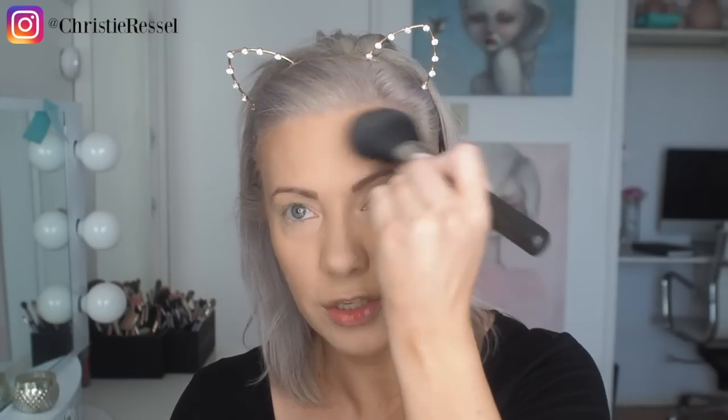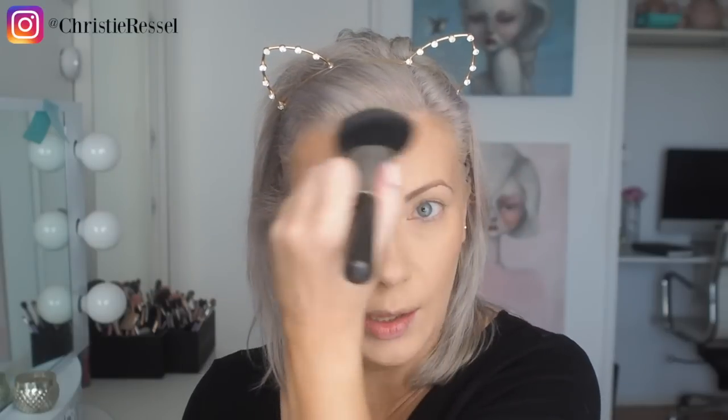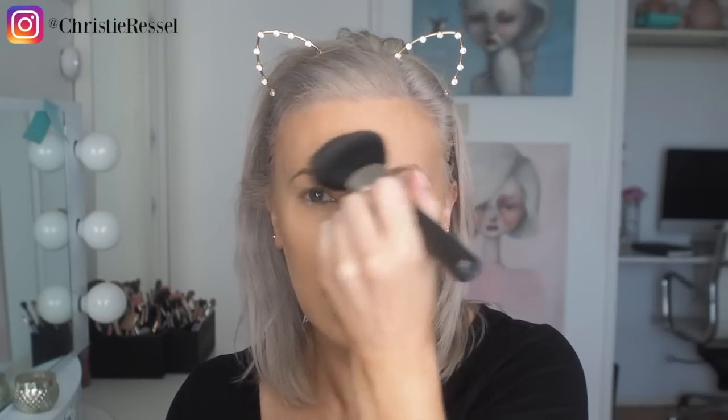And I always like to sweep it gently along my cheekbone area, and then again just around the arc of my brow and temples. And then with what's left over, I like to sweep it across the front of the forehead and then lightly brush it down just so it blends in, because you don't want any harsh lines across your face.